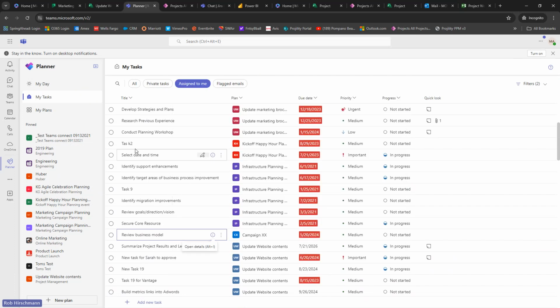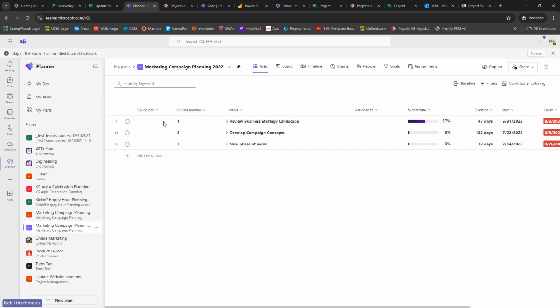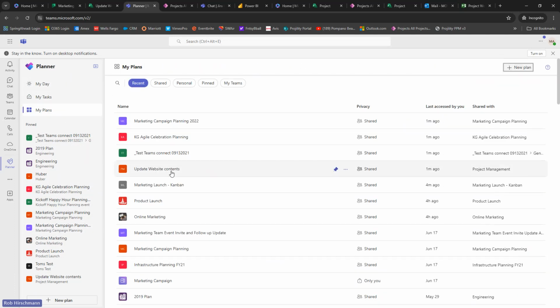Assign to Me is really, really important. It actually brings together all of your work in one place. And this was one of the key vision points Microsoft had as they started to integrate this in, and one of the key reasons to use Microsoft Teams as a user interface versus the web interface, because we have this My Tasks capability, My Plans capability. Again, if I want to look at one of the plans I have, maybe my marketing campaign plan, I can click on that. And it keeps all of my plans in one place. So Microsoft is using Teams to really centralize it, but help you organize your tasks all in one place.